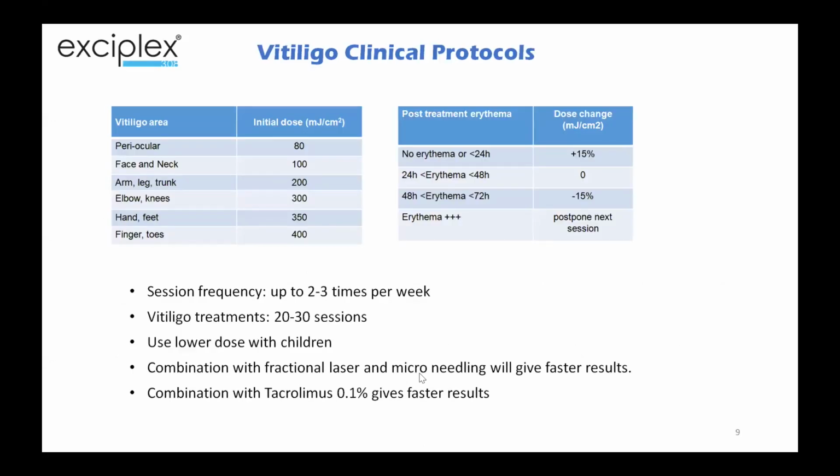Okay, this is our protocol in treatment of vitiligo with the Excimer light. For beginners, I recommend to use the MED. This is an automatic option in the device to choose the ideal dose to start with. It is the minimal erythema dose. According to our protocol, the session frequency will be 2 to 3 times per week. The vitiligo treatment needs 20 to 30 sessions.